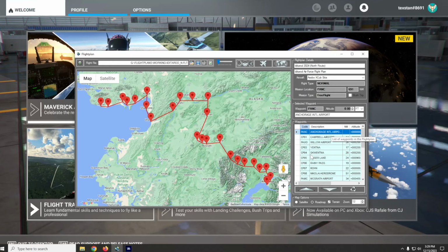I saw an article about the Iditarod that's coming up in March, the famous dog sled race in Alaska, and I thought I'd put together a route for it. It looks like it'll be pretty fun to fly, so I thought I'd do a preview.